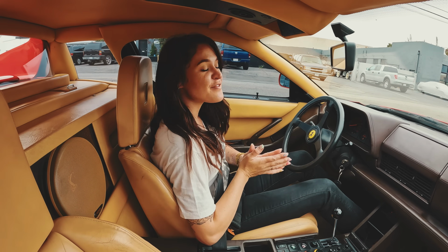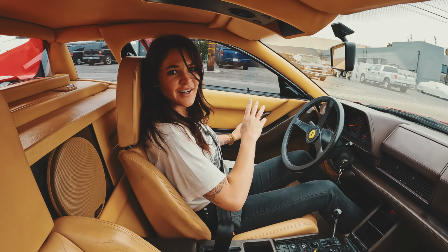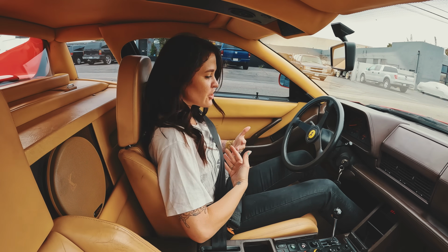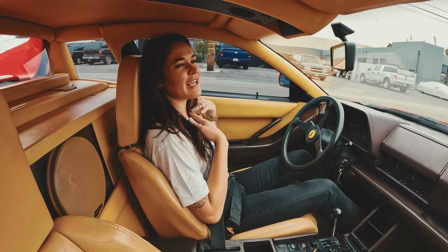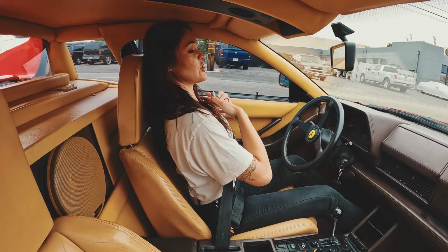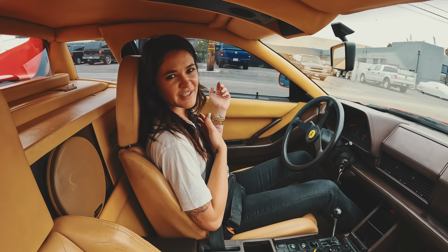In very 80s fashion, the Testarossa has the mouse runner seatbelts. So when you open the door, it escapes, and then when you close the door, it comes back to choke you to death. But for me, I'm a little short, I'm 5'7", so it doesn't hit me too bad in the neck. For somebody who's a little taller, which this car will definitely fit somebody a decent amount taller than me, it would be the perfect height.